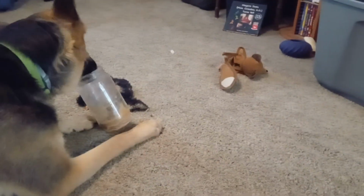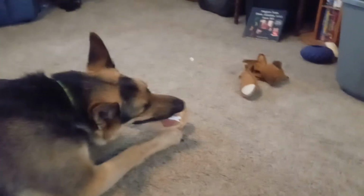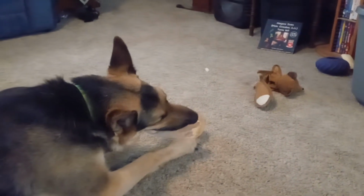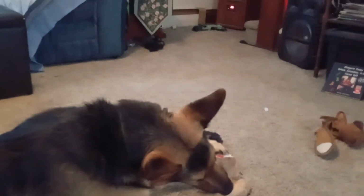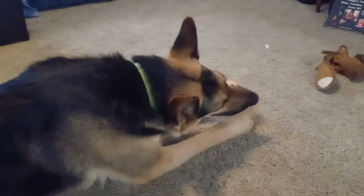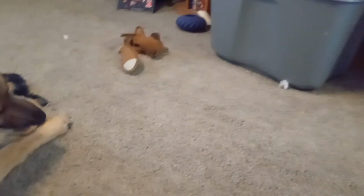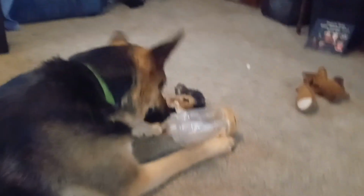You can see his destroyed toys around here. It's like flattened and holey. And fluff on the floor over there that he ripped out of one of them. A couple more flattened ones over there. He's very destructive, but only to his toys. Yeah, see, there's some more fluff. More toys that he has to chew on and destroy.